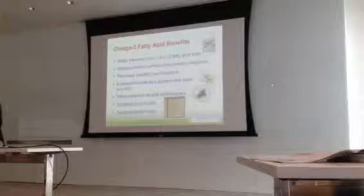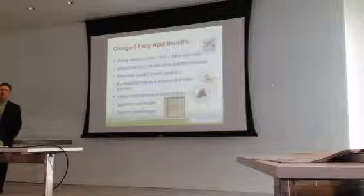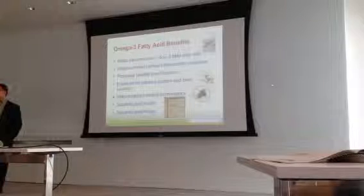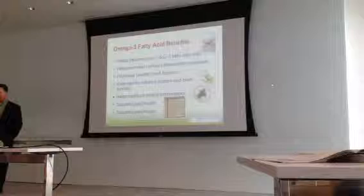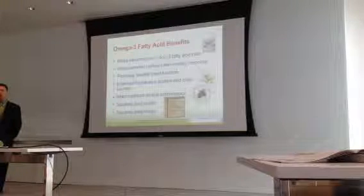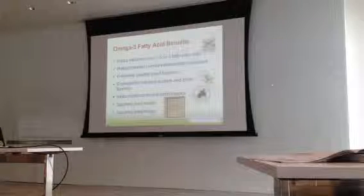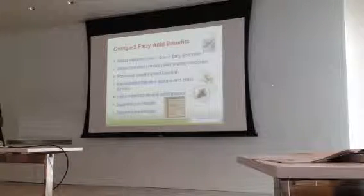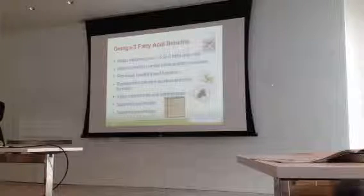Supports weight loss. There's many aspects to burning calories that requires all of these nutrients to work right. I hear from a lot of my patients that when they take the LifePak Nano, it's easier for them to lose weight. Why? I don't know if it's a placebo effect. I really don't care, because all I care is the end result.